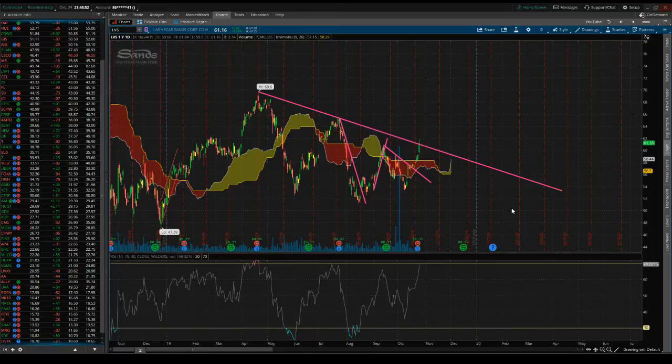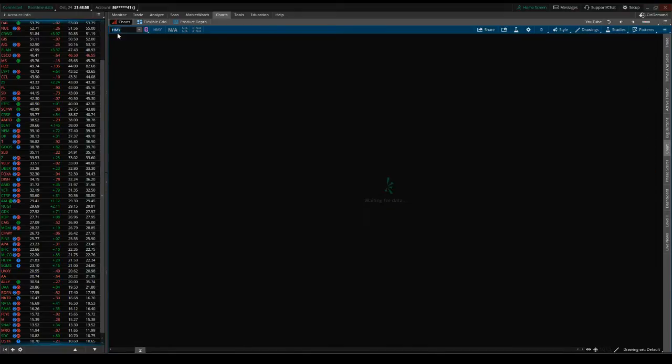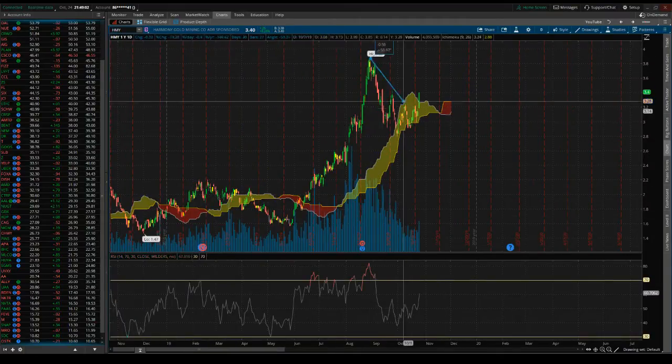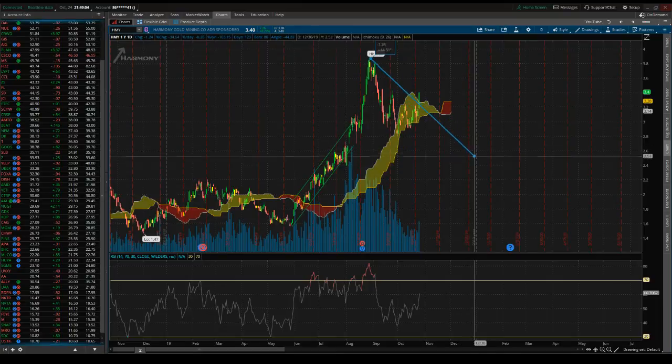Good stuff. LVS. HMY, Harmony Gold. More gold. Nice. Let's take a look at this one. A little bit different here, but still looking pretty good. I would like to see a bullish close over today. It's actually based on that trend line, so that's something to keep an eye on there too.